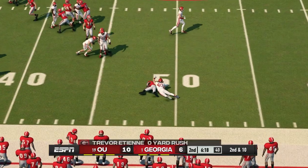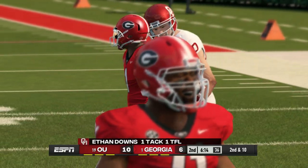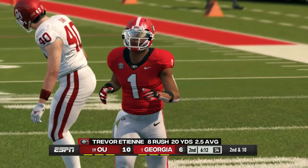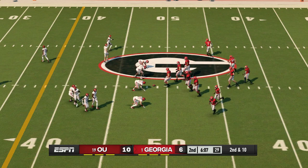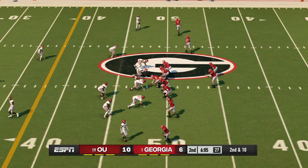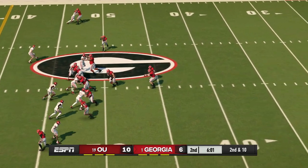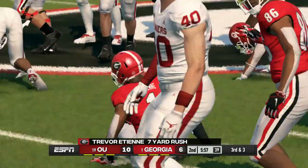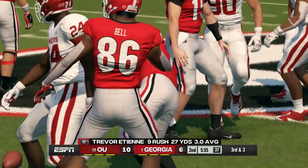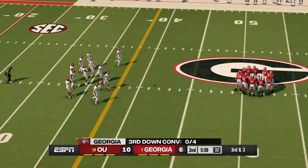Feeds it to the back. He's tackled around the 49-yard line. That's an awesome 1 yard on the play. That makes it second and 10. From the 49-yard line, second down. And down he goes at the 41-yard line. That's good for a gain of 8 yards. That makes it third and 3.